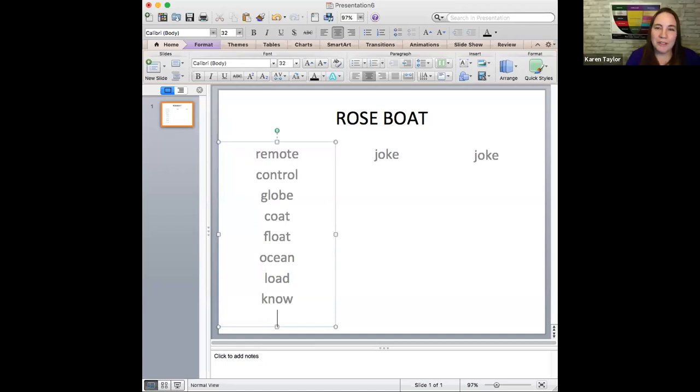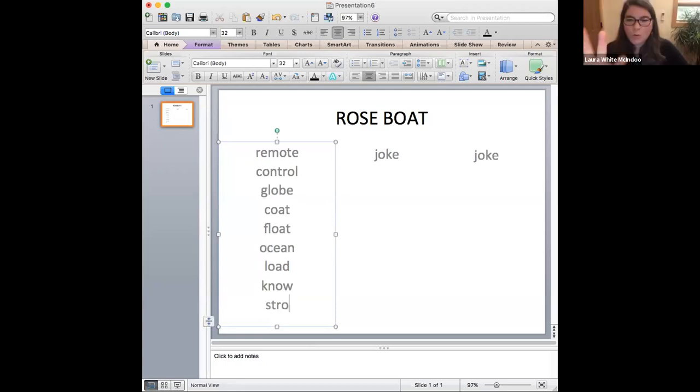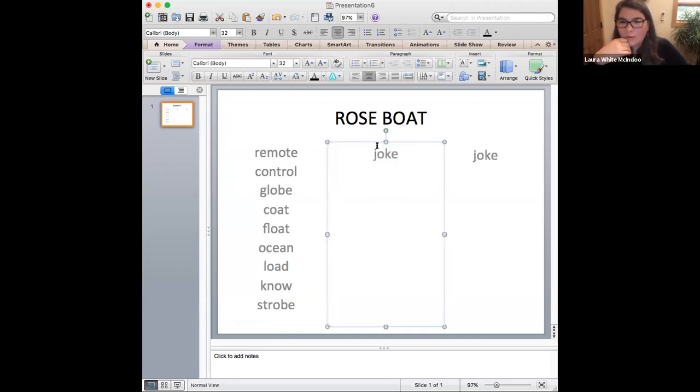Push yourself toward multi-syllable words, words that have two or three or four syllables. That's harder. The stressed vowel being rose. All right. Local, good one. Colonial, oh, Robin, that's a good one. Rose, boat, colonial. Colloquial, wow, Robin.